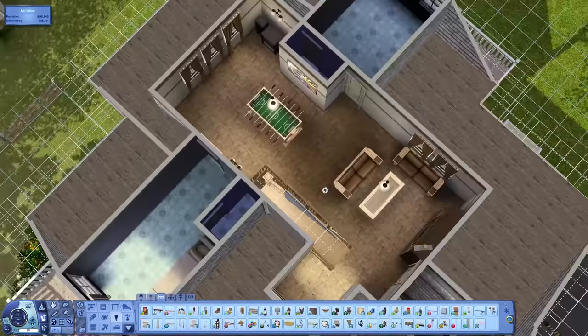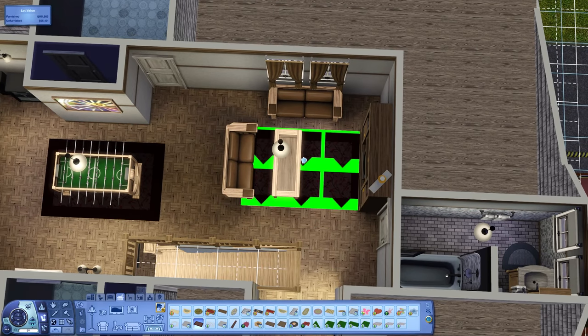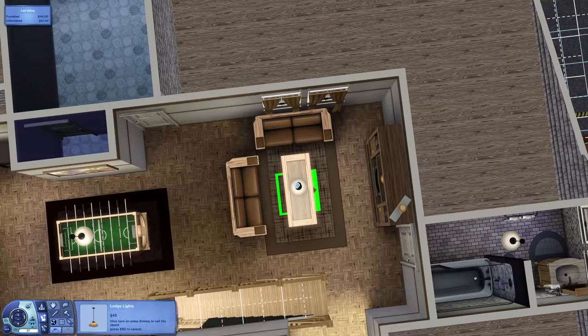And also some sconces on the walls for a bit of extra light. And then some rugs as well. So just getting in some rugs there. It's a couple, one under the foosball table and one by the couches here. But just recoloring that a little bit.